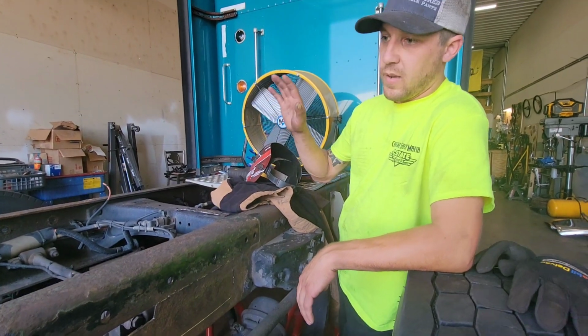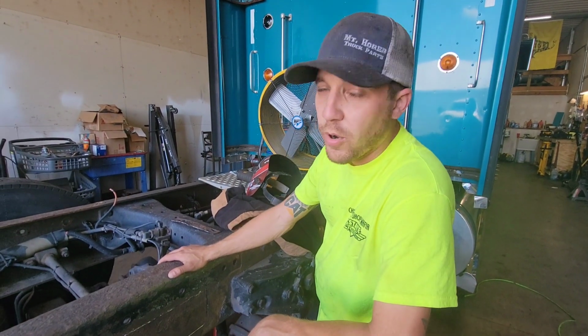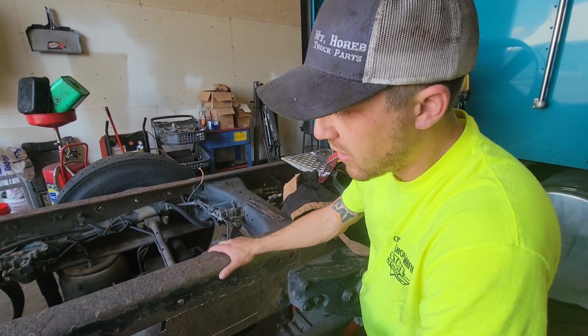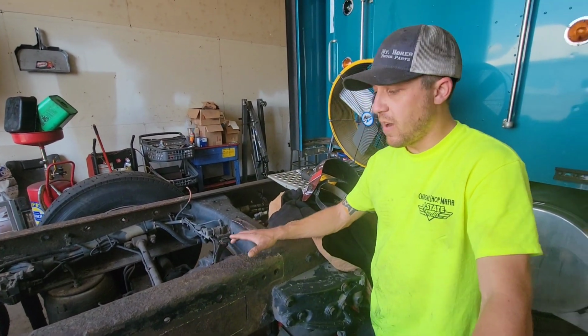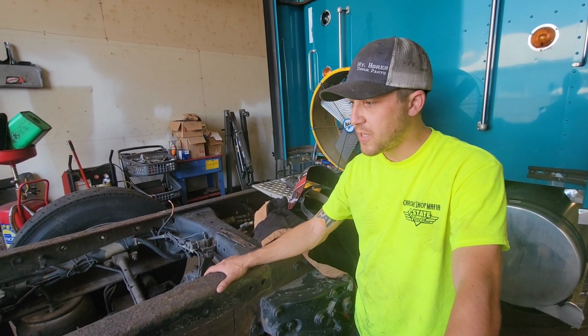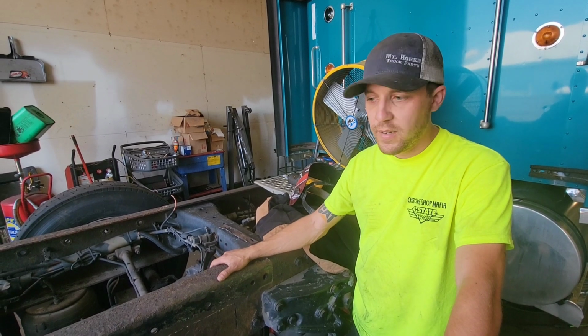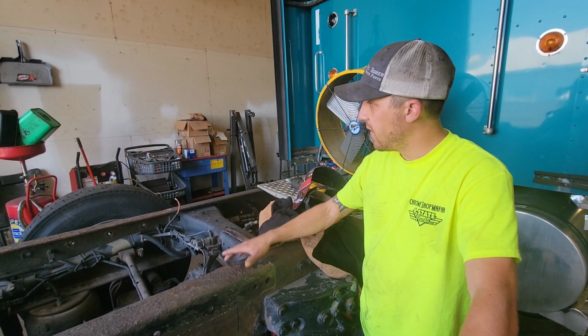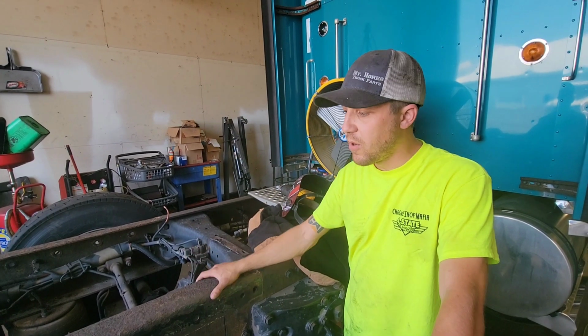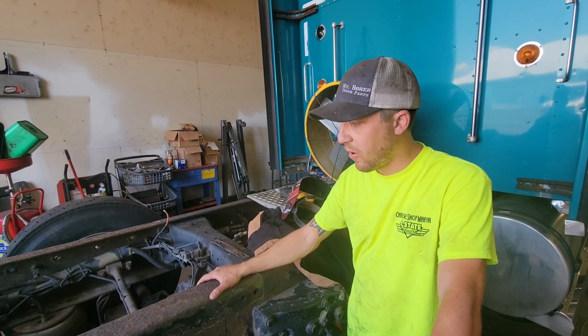So I'm going to kind of show you what we're doing. A little bit of a disclaimer: anytime you're messing with the frames on trucks, if you don't know what you're doing, if you don't have experience with it, get a shop to do it. Get somebody experienced with this stuff. It's nothing to mess around with. These things haul a lot of weight. There's a lot of stuff riding in it. Obviously the driver, the load, people around. So this is not something you want to play with if you haven't messed with it before.